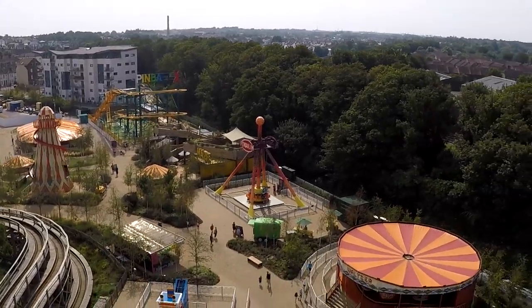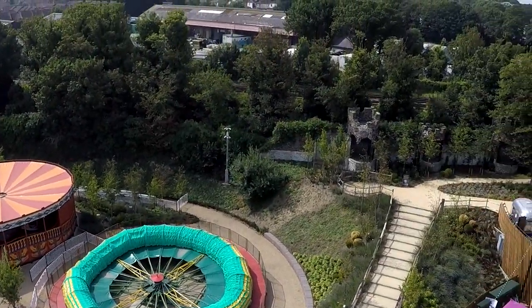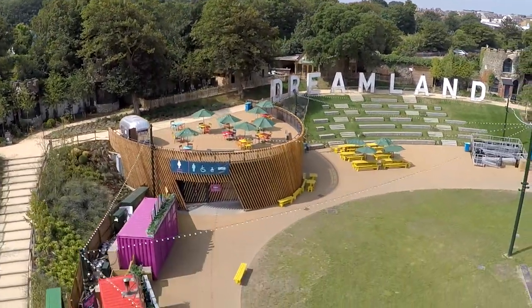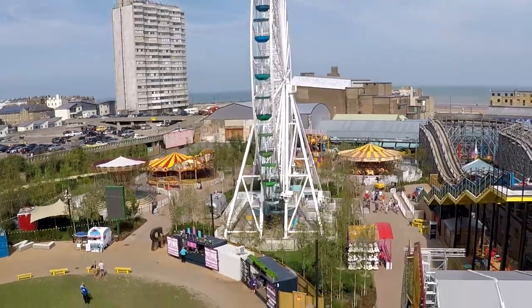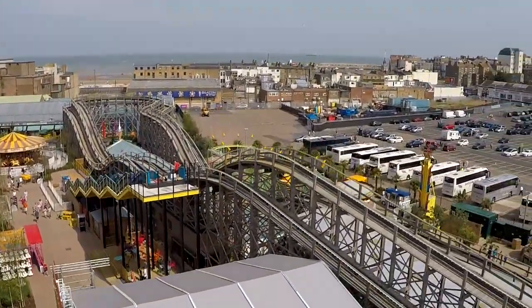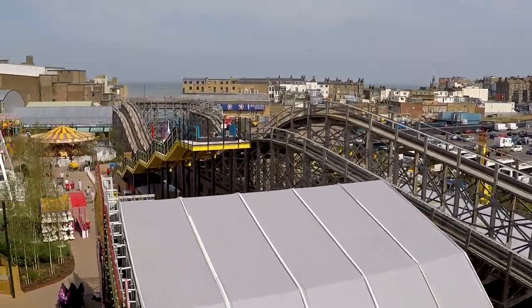Whee! Oh, it's quite tame on this. Like I said, I think it's more for observation than it is for thrills, this one. See, that's just nice, that is. It's not been too much, you know. It's not like a proper high-intensity thrill ride. Whoa. Oh, you get a bit of force at the bottom, though, actually. Them views are fantastic there at the park.